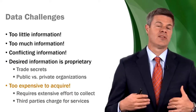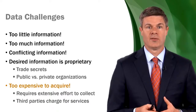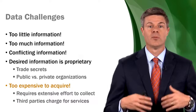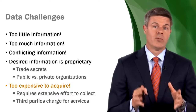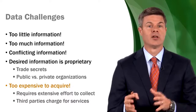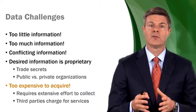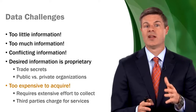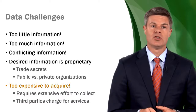Finally, even to the extent we could go and get the information, it might actually just simply be too expensive. It can be too expensive from an actual cost standpoint, or just might be too expensive in terms of the time and effort that's required to collect it. This might even be most evident when there are many third parties out there who will collect data on market trends and the like, but they obviously charge for their services. How much are you willing to spend to acquire data? How valuable is that data at the end of the day? What's, in essence, the ROI, the return on investment, on any data collection that you engage in?